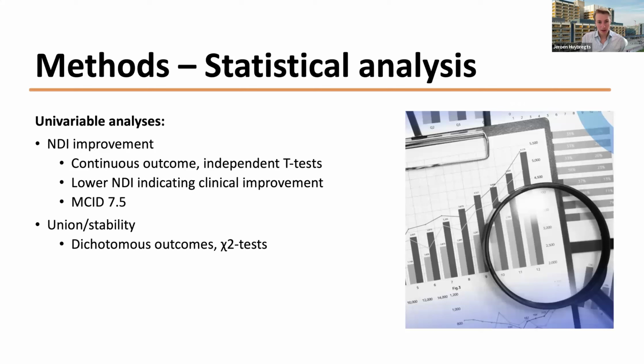We looked at NDI improvement between baseline and 52 weeks, in which a lower score indicated clinical improvement. It's a degree of disability between 0 and 50. The higher the score, the more disabled the patient is. So if the patient has a decrease compared to baseline, it's a clinical improvement, in which we consider a minimally clinically important difference of 7.5.